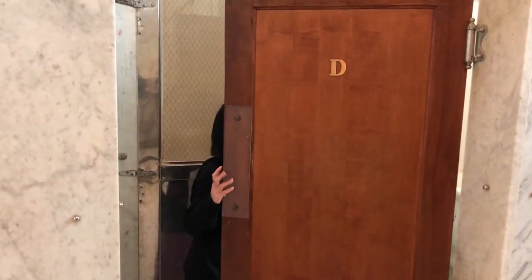Oh, it's right there, right? Yeah, that's like a shower that they used to use. Come on, let's go look over here. Look, what's in there? You girls go in there.